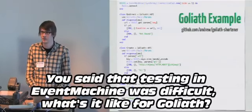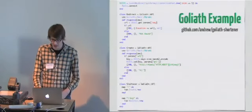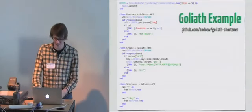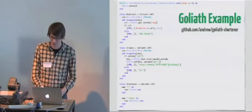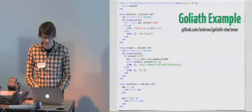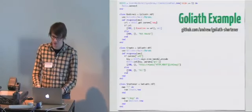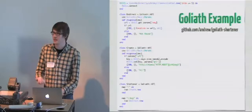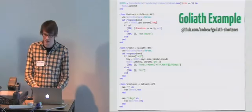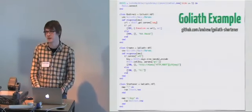You said that testing in Eventmachine is difficult. What's it like for Goliath? I didn't actually do any tests for Goliath, to be honest. The code was so trivial and small that I didn't test drive it when I wrote it. It'd be quite interesting to see if you get the same kind of problems, or if EM Synchrony is able to alleviate some of that. I would guess you would still need to use the Eventmachine spec library to ensure that things are happening in the right order.